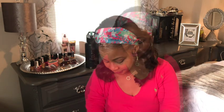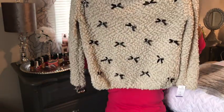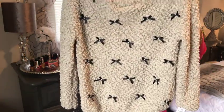But love that. Also from Goodwill, I got this cute sweater, and it might not look cute to you all off a person, but I just thought this was so cute, so I hope it looks cute on. It's kind of holiday-ish. It's in a champagne color, and it has the black bows with the little white pearls in the middle. So yeah, like that.